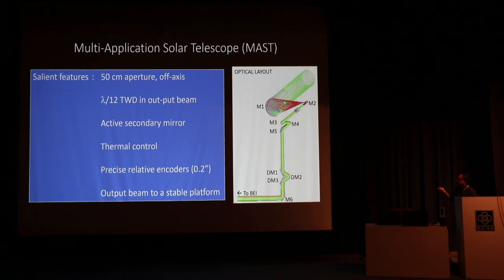The mirrors sit on the top floor, where they are exposed to the outside environment. These mirrors, M1, M2, M3, M4, and M5, are exposed to the outside environment, and the temperature of all of these mirrors is controlled by an active thermal control loop.